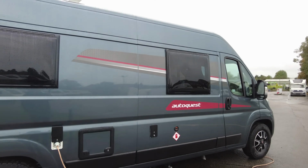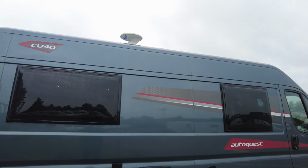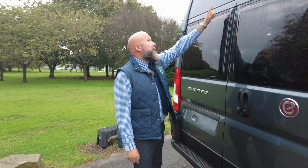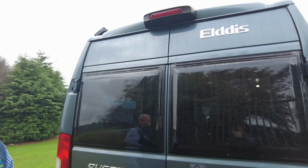At the top there you can see it's got a digital television aerial, so there's preparation already if you wanted to add a TV at some point in the future. And then in this little pod above the high level brake light is your reverse camera.